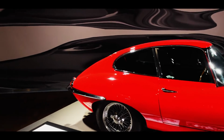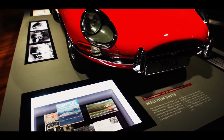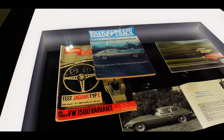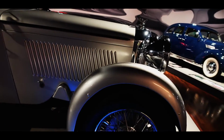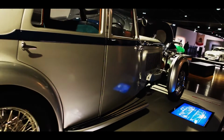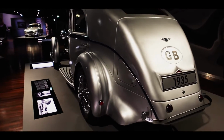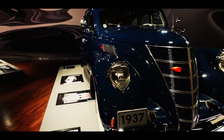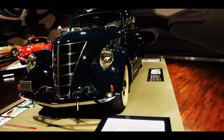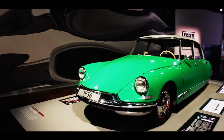Of these in Speyer, the red E-Type, and every car museum wants one of these cars, 1964, and they've got some incredibly old magazines in there. Bentley 3.5 litre. Lincoln Zephyr, and looking down through in one of them cars, look at this DS19 Citroen, and the colour, oh yeah.